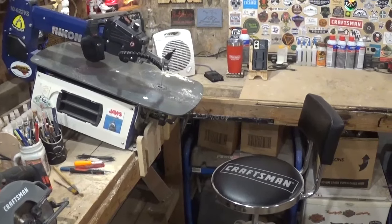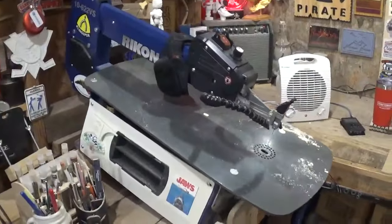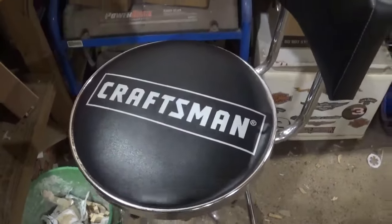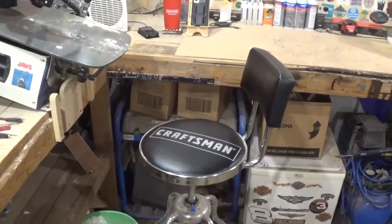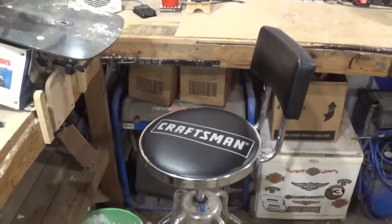And just really quickly, you guys know I do sit down on a work stool to do all of the scroll saw work I do over here on the platform, and the work stool is also the Craftsman brand. I've had it several years. It is the perfect height for me to do a lot of scroll saw woodworking work.